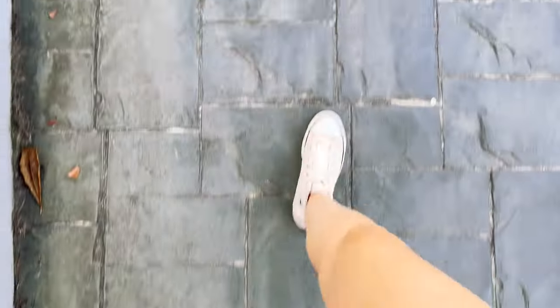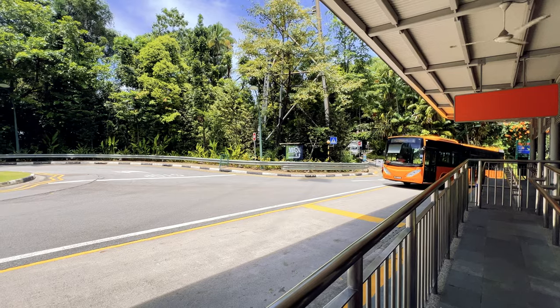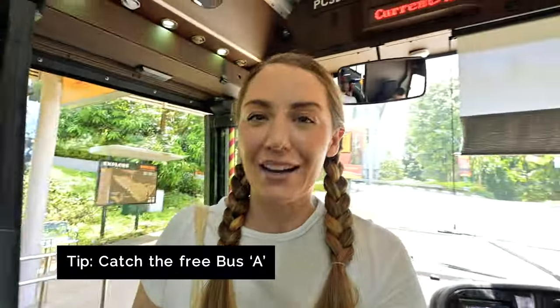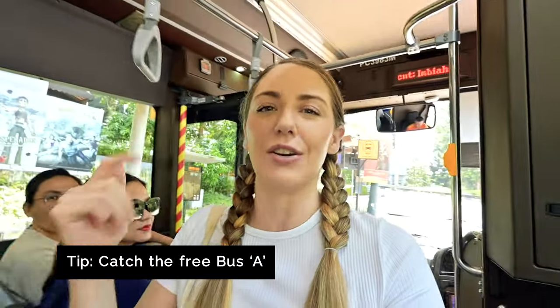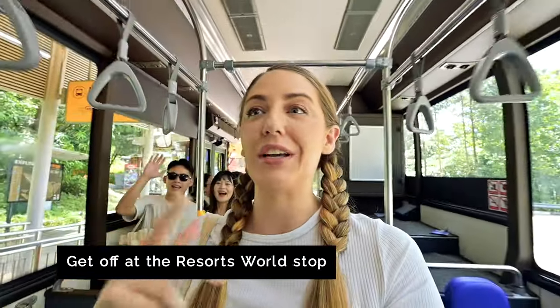Sentosa Station, you're going to need to make your way to Resorts World. Now, there are a few ways you could do that. You can walk, but it's extremely hot, so we're going to be catching Bus A, which is like a free shuttle bus here on Sentosa Island. It's air conditioned, it's nice and shady, it's nice and cool. It's only going to take us a few minutes to get there. Seems like the right decision.